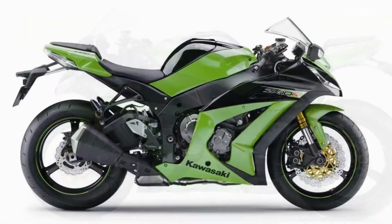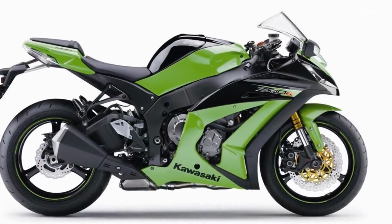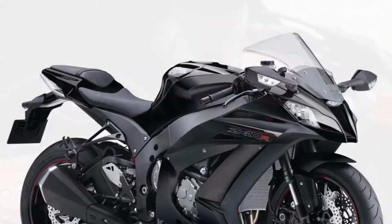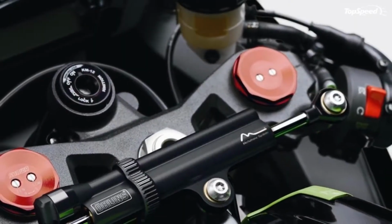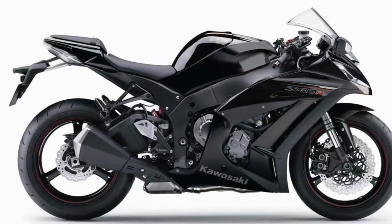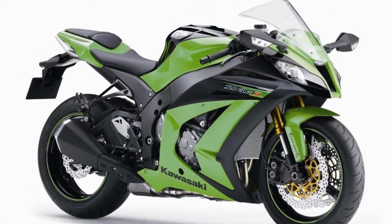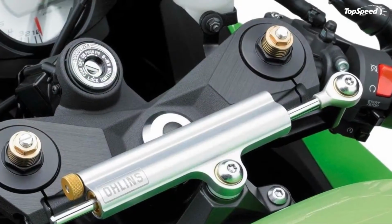The anodized damper unit incorporates Öhlins' patented twin-tube design to help ensure stable damping performance and superior kickback absorption. It is mounted horizontally at the front of the fuel tank, requires very few additional components, and adds almost no weight compared to last year's steering damper.